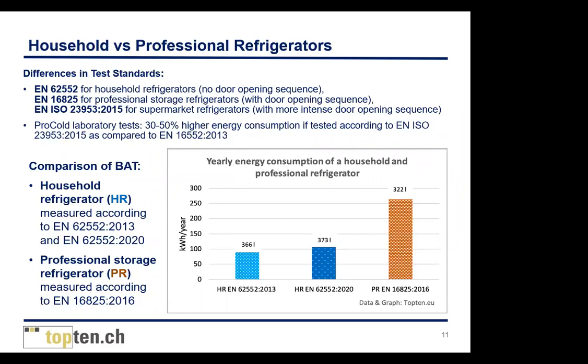Now that we have seen how much innovation has taken place for commercial refrigerators, let's see where they stand when compared to household refrigerators that have been regulated for about 25 years. We will compare a top efficient household refrigerator that was Class A Triple Plus until March, and that is now in the new label for household refrigerators Class C, with a Class A storage refrigerator, so a product that is very technologically similar to the household refrigerator.